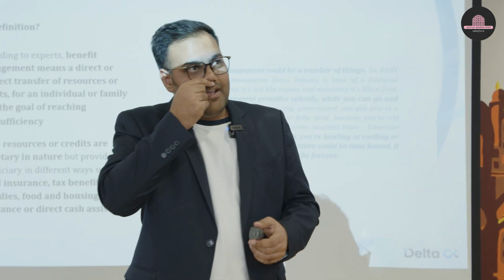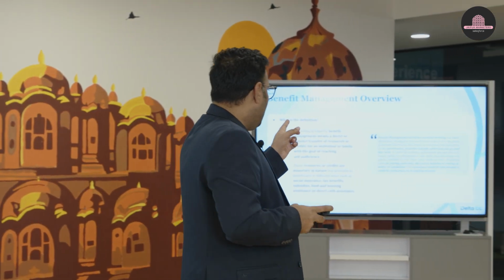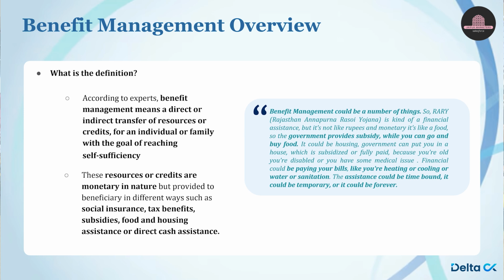To give you an example, there is one scheme that the Rajasthan government runs, which is the Rajasthan Annapurna Rasoi Yojana.